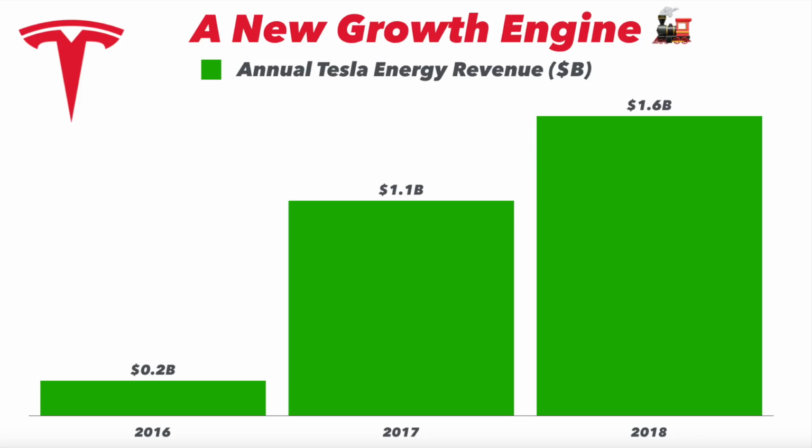They say in the letter they're expecting rapid growth in the energy business in 2019 due to the fact that the energy storage deployments are going to grow. So I'm guessing probably about 2.5-3 billion in energy revenue next year for Tesla. Okay, so now moving on to an annual perspective for Tesla.